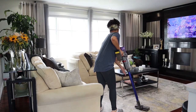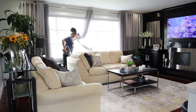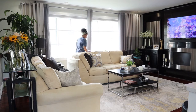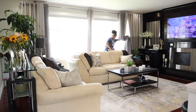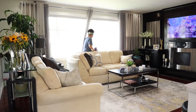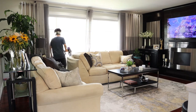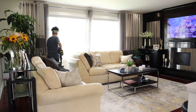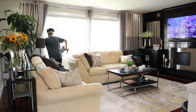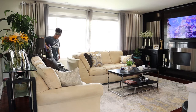A few months ago, I purchased the Dyson 11 upright vacuum. I love it. It has been a game changer. My son says to me all the time, "Mommy, are you vacuuming again? You vacuum every day." And I said, "No, I don't vacuum every day." He said, "Yes, you do. You vacuum every day." And I was like, I didn't realize how often I was vacuuming.